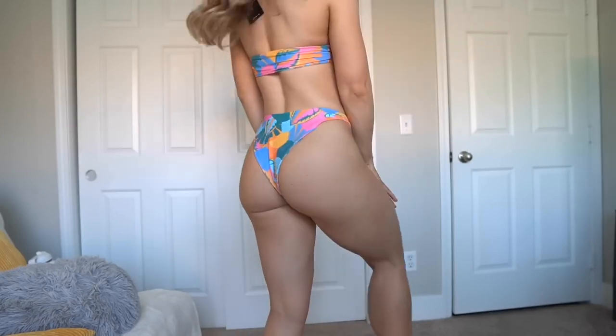And these will probably be like a low to medium coverage. And I just thought this print was so fun and summery. They're also made out of recycled polyester. Then I got the lacy top. So this top said it was more aimed at the ladies with bigger girls. So I was definitely drawn to that.